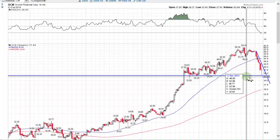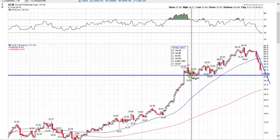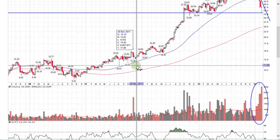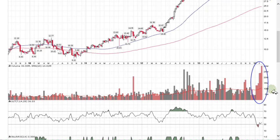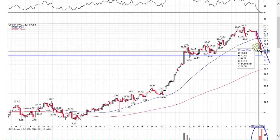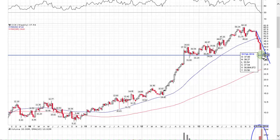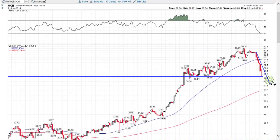Where was historic support? That's where the buyers will be. And sure enough, it bottomed out last week at 33.54. Last seen back here in December of 2012. Huge selling bars. So while, yes, a very, very positive week for the stock, you still have a lot of sellers of this name. So I still wouldn't be a buyer, even though I'm a big fan of bottoming tails.